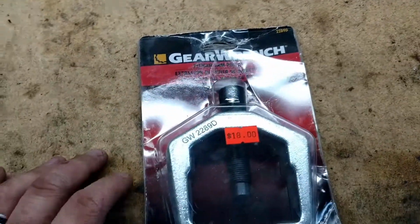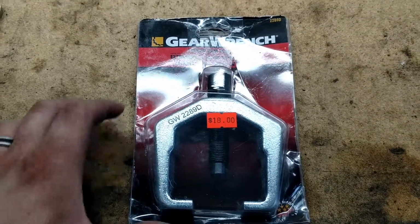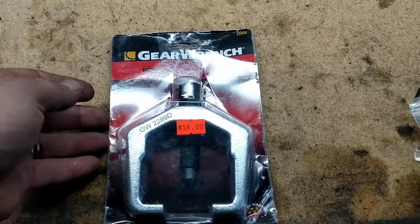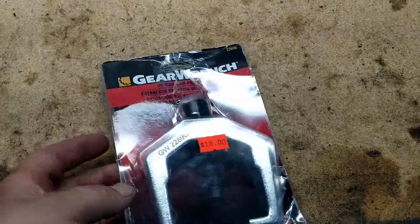This is actually for work, and I might get it into a how-to video if I do anything at home. It's a GearWrench pitman arm puller, a whole whopping 18 bucks. I looked on Amazon and it was $10 cheaper here than on Amazon, and plus if I break it I just take it back there and they'll give me another one, so that was a steal.